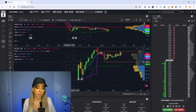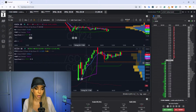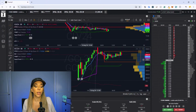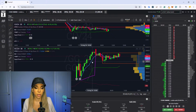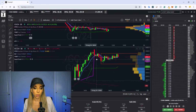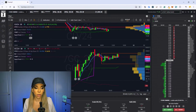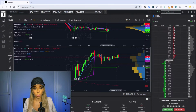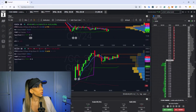Sometimes these days we've noticed moves that do go past settlement. They just keep going, but they're not something that you will see every day, right? This is an outlier. We had some news, some releases last week, and that's probably the reason why. But yeah, right now, gold is in balance.